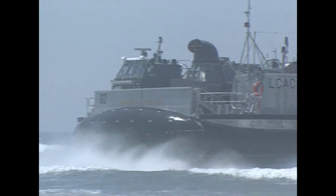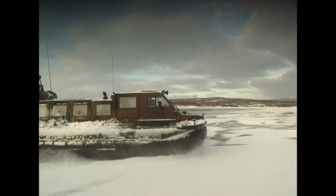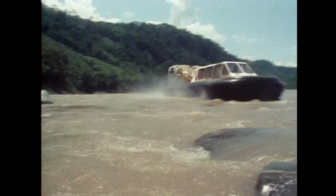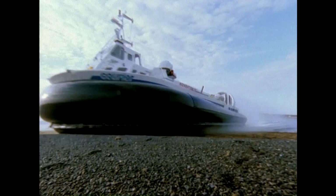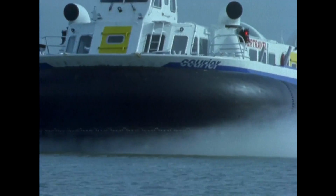This machine breaks all the rules. It can penetrate some of the toughest terrains on Earth, over land, over water, from the polar ice to the rapids of the Amazon. This is the ultimate frictionless floating machine. The incredible Hovercraft.